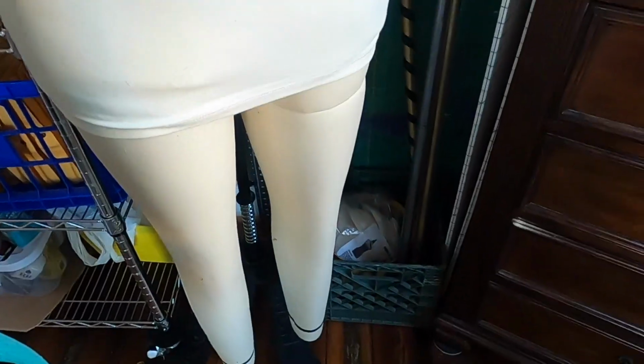A Warbler hiding out over here. I still don't use Warbler. That's padding to make your mannequin fit you. I haven't used it. There's a lot of things in here I haven't used, like aspirations. These are cutting boards behind the mannequin.